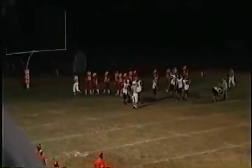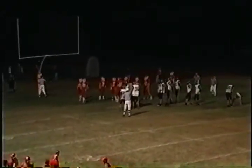I don't have it. I didn't get it on the ground. But we can run that after. He's down to the end of the play.